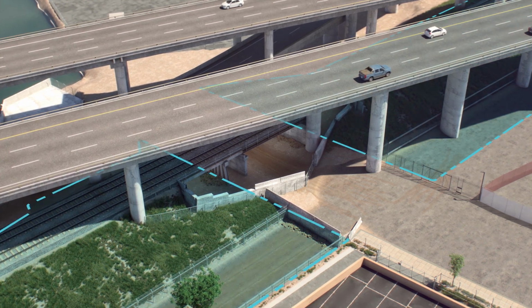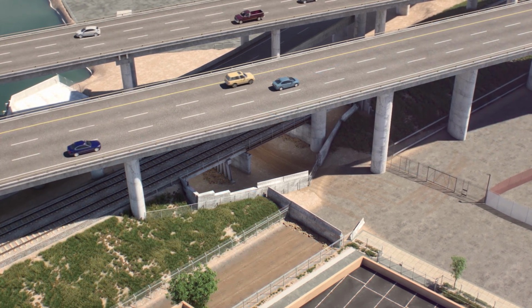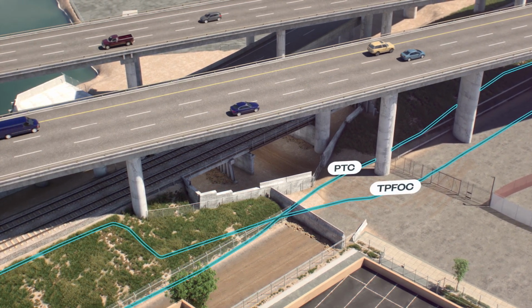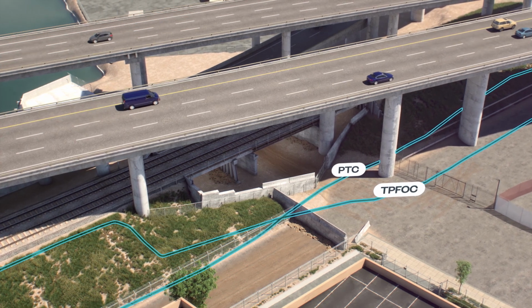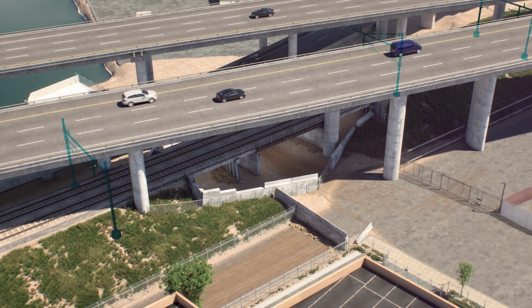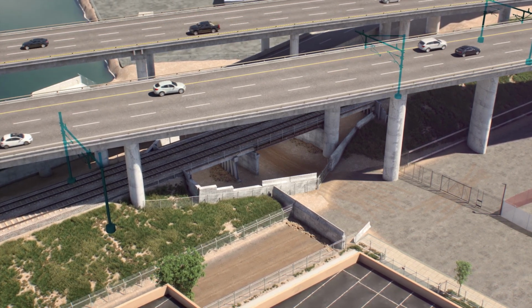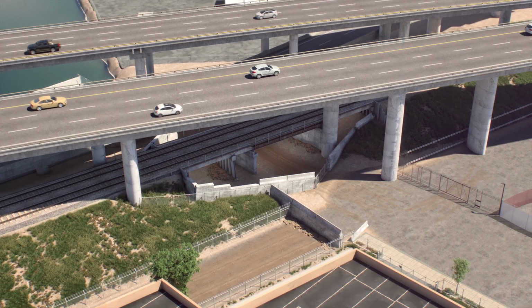Caltrain right-of-way boundaries provide limited available areas for staging construction. Existing utilities include 2 existing fiber optic lines within the Caltrain right-of-way. There are potential conflicts with the Caltrain overhead catenary system, OCS, that is planned for construction around the same time as the bridge.